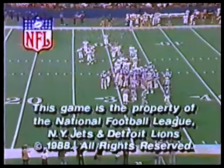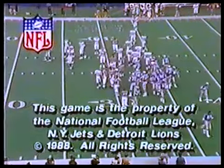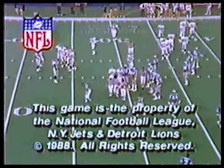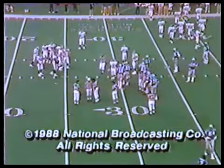This telecast is presented by authority of the National Football League and is intended for the private use of our audience. Any rebroadcast or the use of this telecast without the express written consent of the Detroit Lions and the National Football League is prohibited. This game is the property of the National Football League's New York Jets and Detroit Lions, all rights reserved.